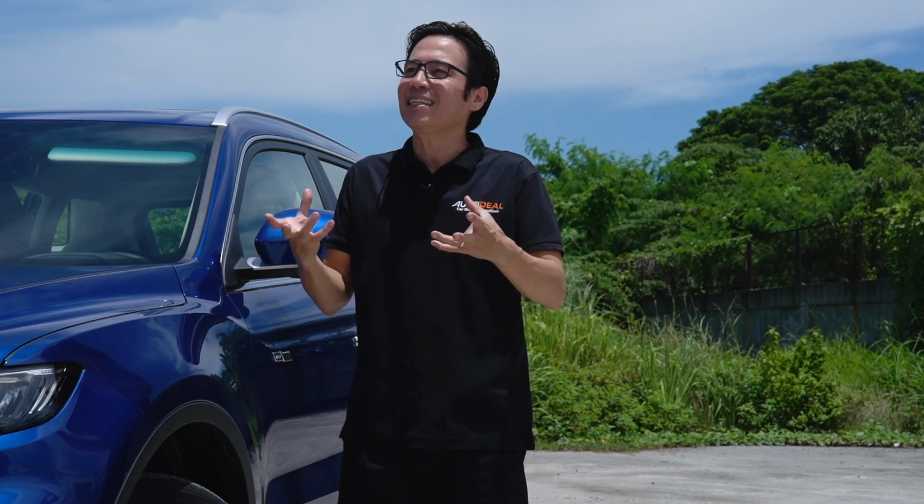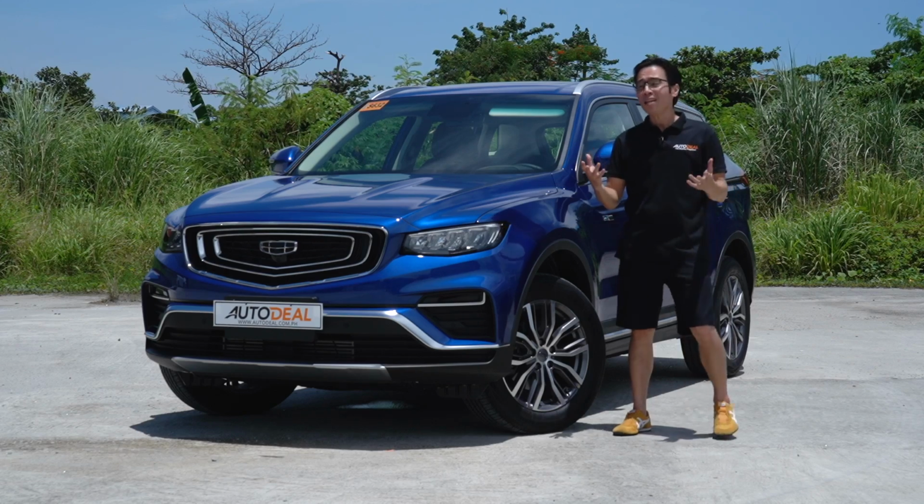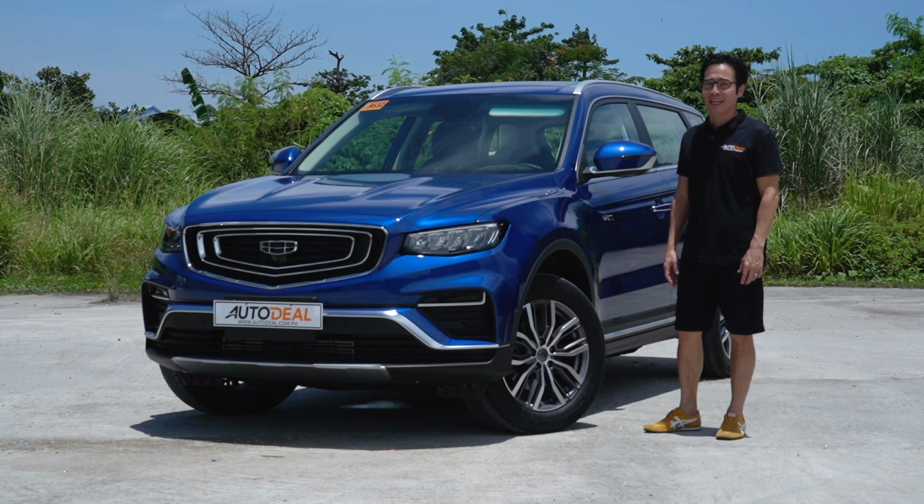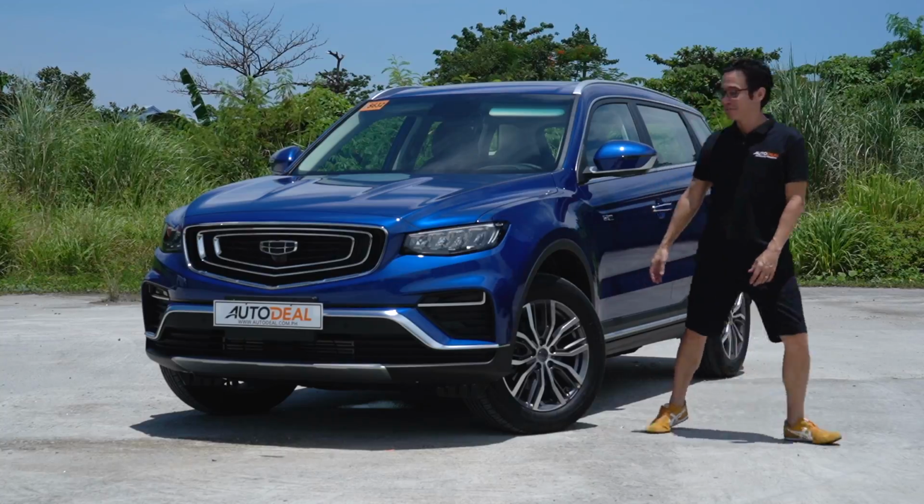It's like the wedding day of a celebrity couple. People just couldn't get enough of it. Well, something borrowed, something blue. Ring those bells, because the day is here. This is the Geely Azkarra.